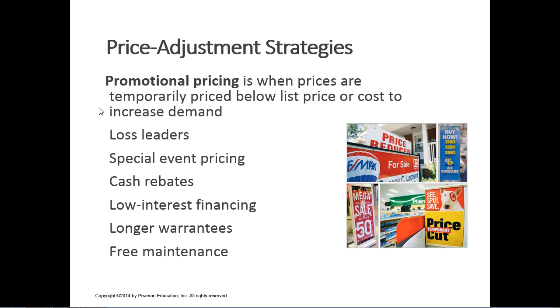Low interest financing is something that we see a lot with durable goods. So we'll see it when you buy a washer and dryer, you buy a new car, anything that costs a significant amount of money where the average person would not pay cash.